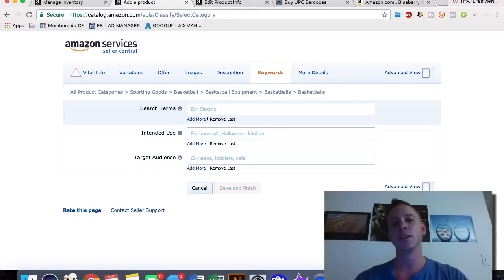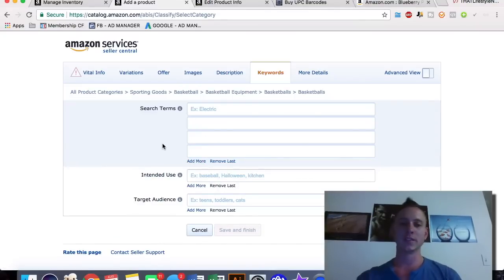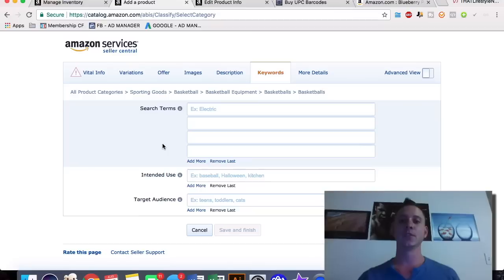This is where you populate your backend search terms, right? So these are the search terms along with your title, your product description, and your bullet points that Amazon is actually using to index your particular keyword. So Amazon's A9 algorithm is an incredibly complicated algorithm that basically decides which product should appear where in the search results for millions of different search terms and millions of different search strings, right?